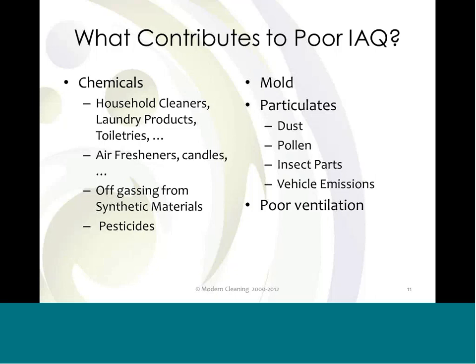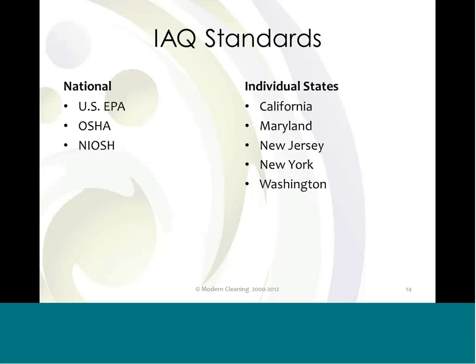Now, regarding indoor air quality standards, there are no official standards, but outdoor air quality measures set by the EPA are often used as benchmarks. The US EPA enforces the Clean Air Act, and it's currently in the process of reviewing the National Ambient Air Quality Standards and reviewing the current science to update that, and we might get some indoor air quality standards out of that.